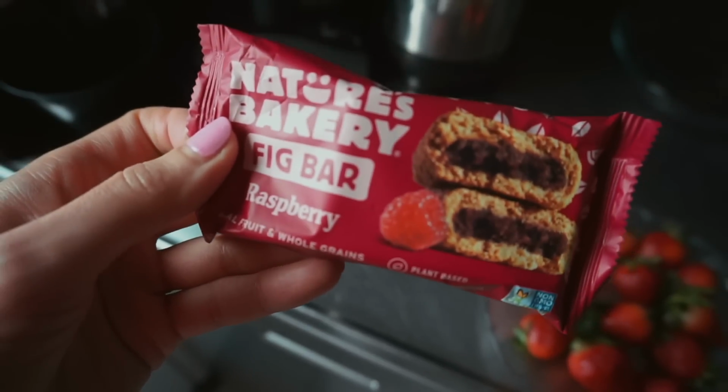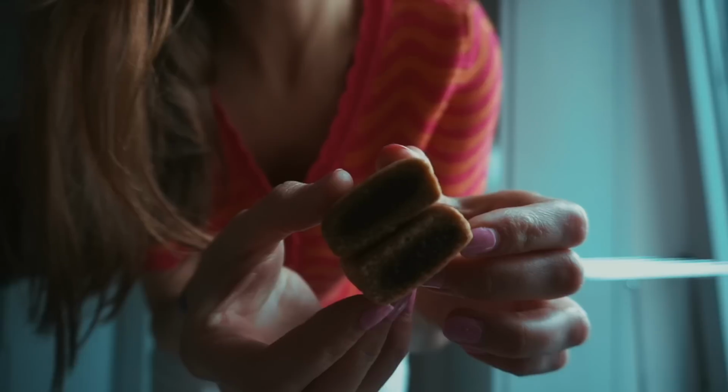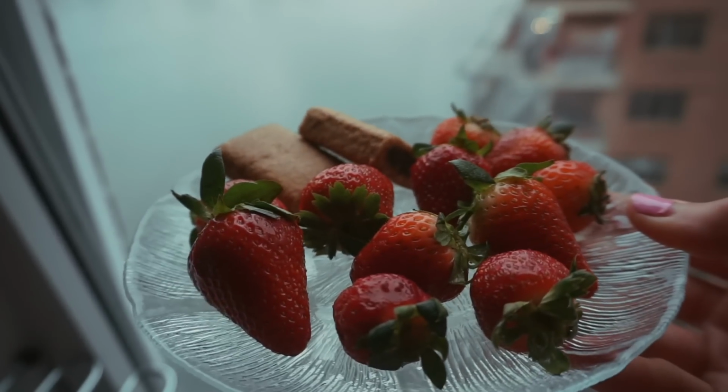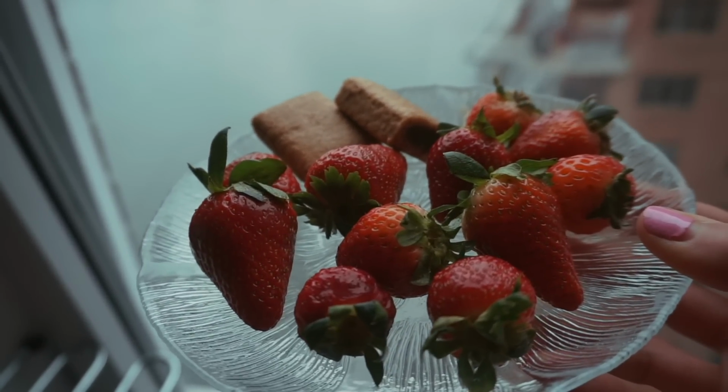With the strawberries, I had one of these Nature's Bakery fig bars. It was the raspberry flavor. They're really similar to Fig Newtons, maybe a bit thicker, I think. So this was my little snack while I got some work done on the computer.